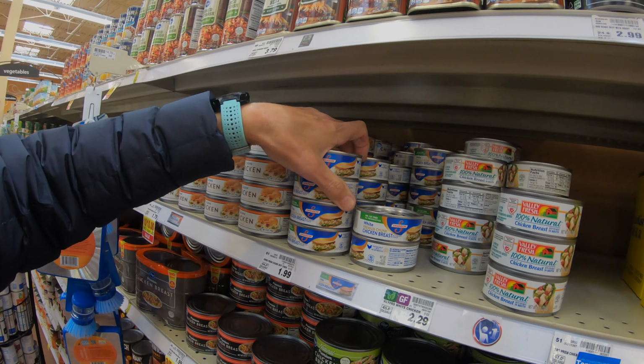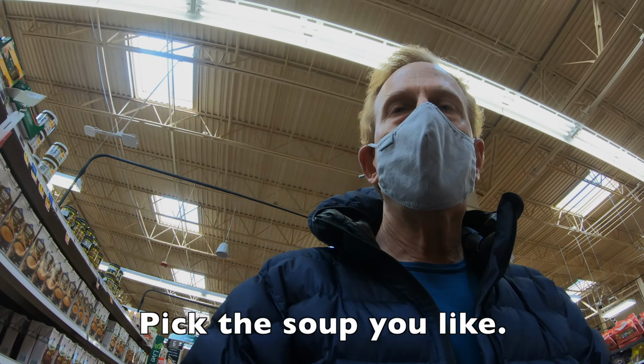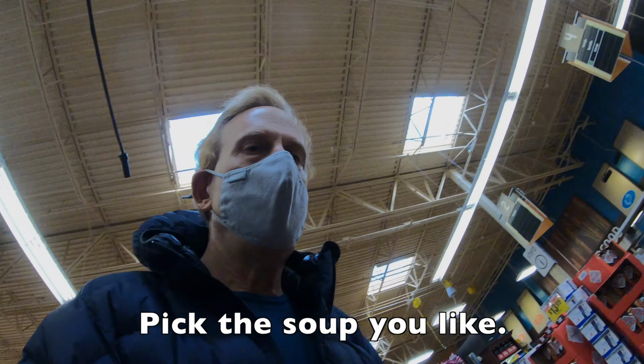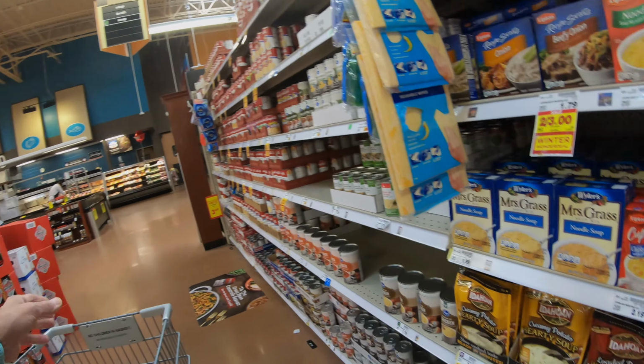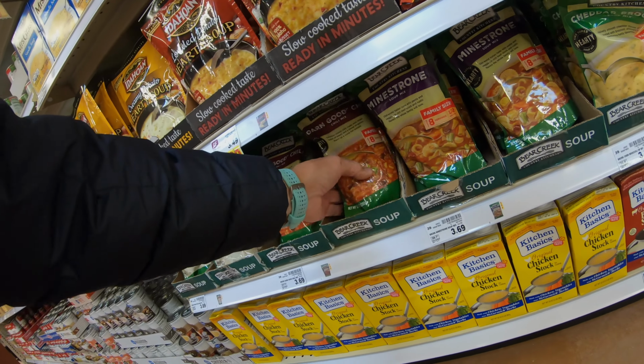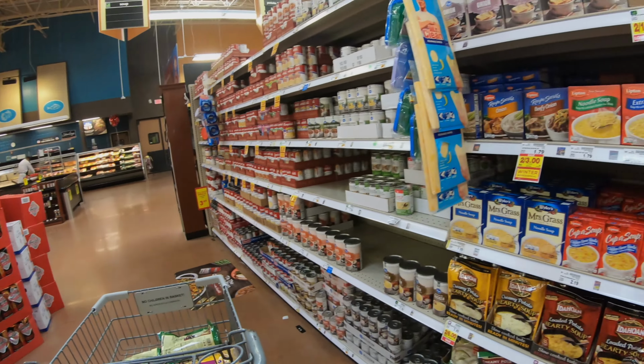Here on the canned meat aisle, they have canned chicken breast, so I can get a couple of these. Here on the soup aisle, want to get some instant dry soup. This is dry soup, it cooks up quickly and easily. Here's another one. It cooks up quickly, it's easy to cook while backpacking.